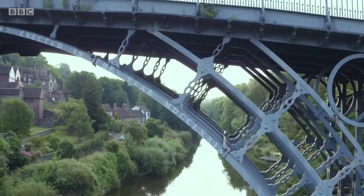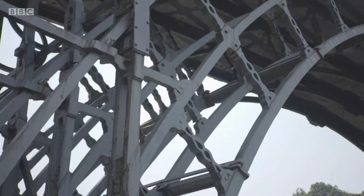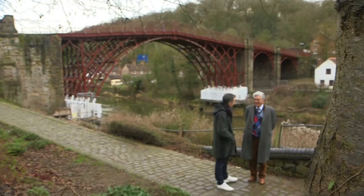A staggering 378 tons of iron was used by Abraham Darby III to construct the bridge. A feat that holds a special connection for one man who's travelled here today. Michael, good to meet you. Hello. So your great-great-great-grandfather built this bridge. Correct. Yes, that's right.